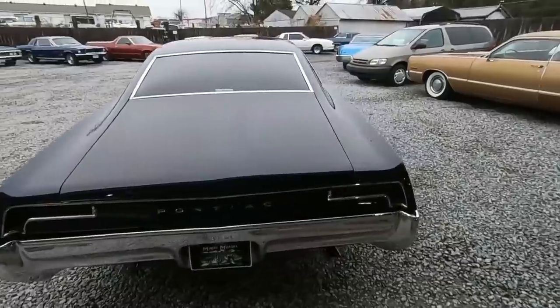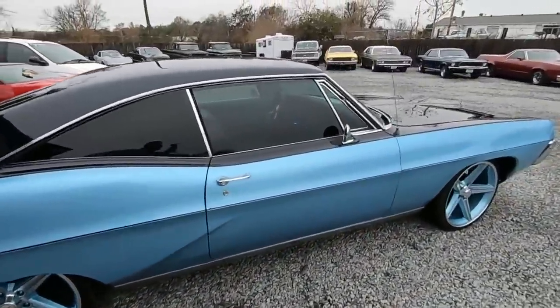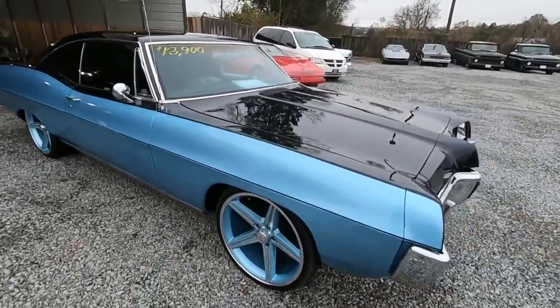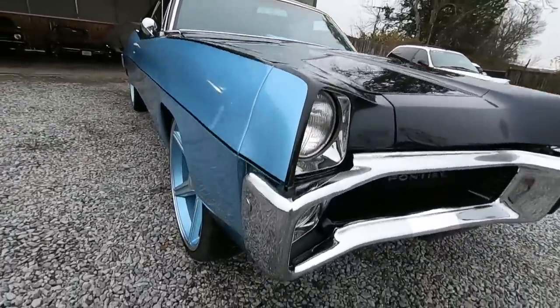What I like to do in these videos is point out any kind of flaws on these cars so you know exactly what you're getting before you get here. If you haven't already, check out the test drive. I just went down the road, pointed out any kind of flaws, told you whatever works on the dash. We're gonna start right up here.